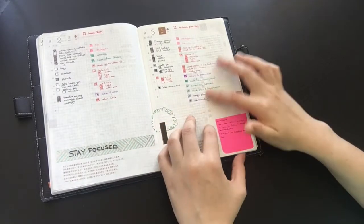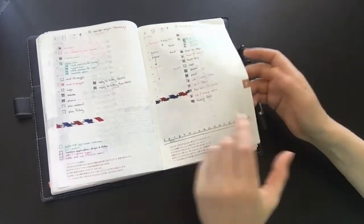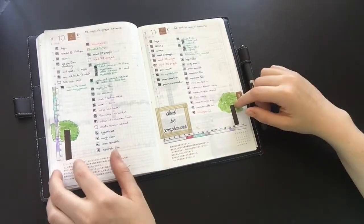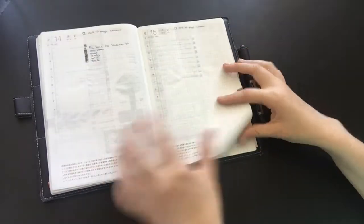And then I transitioned, I got the Pilot Juice .38 pens, so I used those for a while, still color coding, attempting time trackers, my forest trackers. I'll be using forest trackers again when I'm back at uni. Time trackers, I'd really like to get back into time tracking.